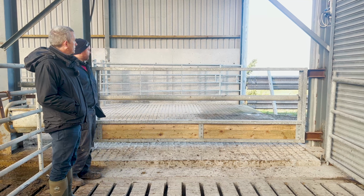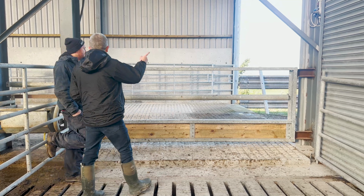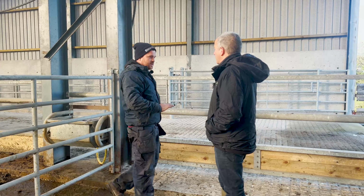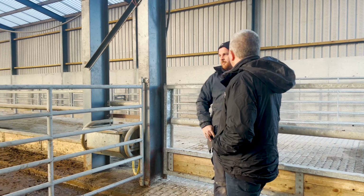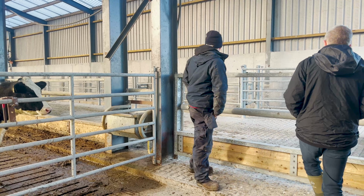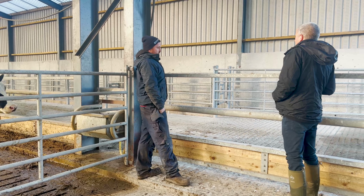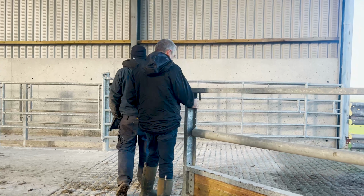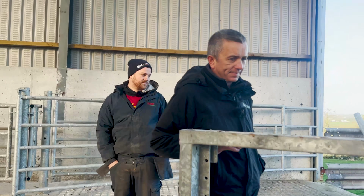Okay. Your prevailing weather is that side, is it? That side, coming from that side overhead. So the minute that door is shut, the shed is calm. Okay. So it helps things out a lot. And all steelworks were done by O'Donovan's in Coachford. Okay. Good strong gate. It is, in fairness.